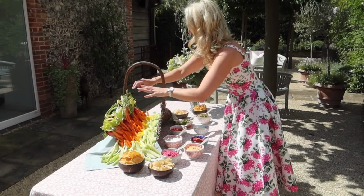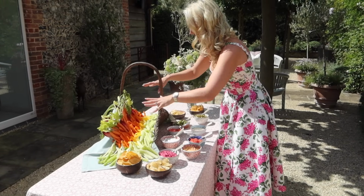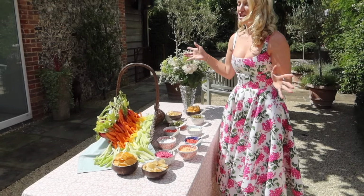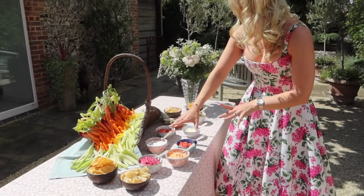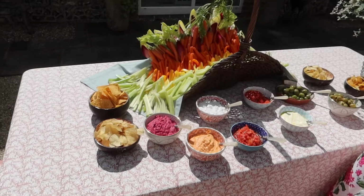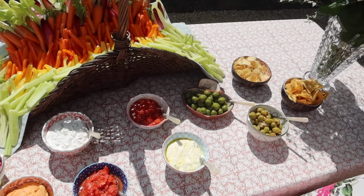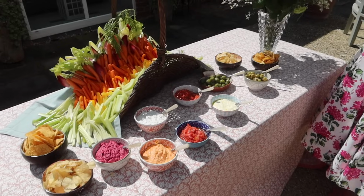exactly the same length. We've got the amazing carrots with their branches still left on. Celery, carrots, peppers, cucumbers, fennel, celery again, chicory, the whole shebang in the basket. We've then got every dip under the sun. I have to be honest, I did run out of time and I've not done my guacamole, but there's lots of avocados in the starter today. Some olives, crisps so that you can dip away.